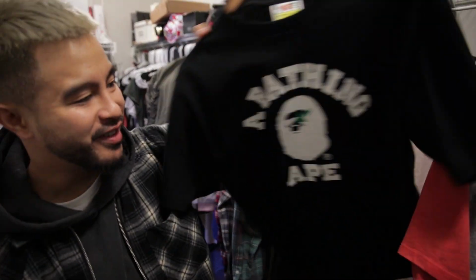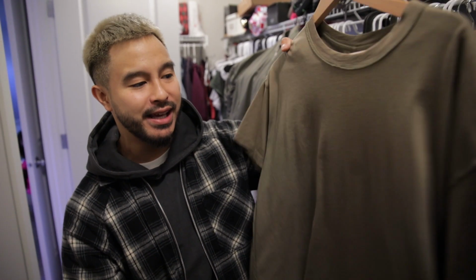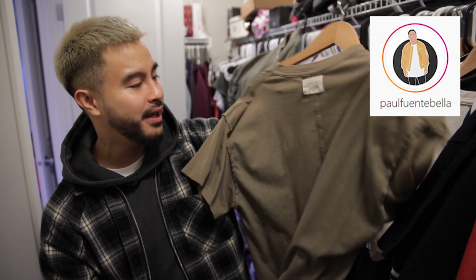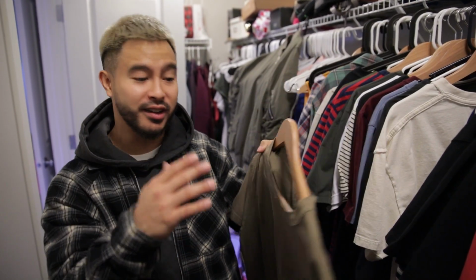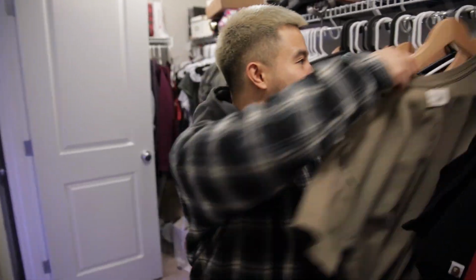Shout out to Bape for sending over the Heineken collaboration that they did. We have this Fear of God Inside Out tee from third collection, I think. Shout out to Paul for selling this to me. I don't really fit this that well, so if you guys are interested in this one as well, hit me up. I'll sell it to you guys for how much Paul sold it to me for.